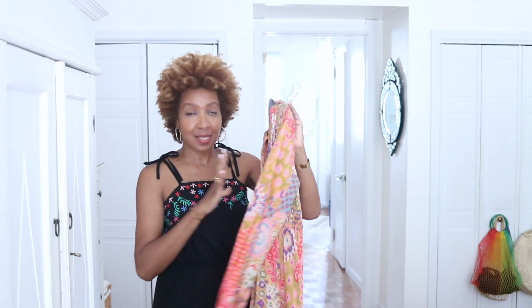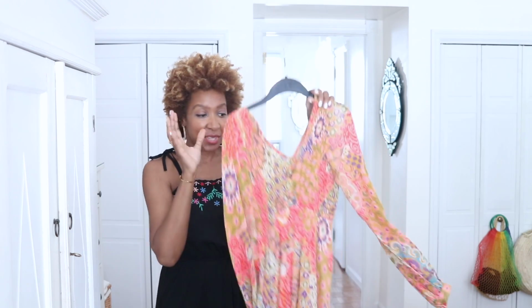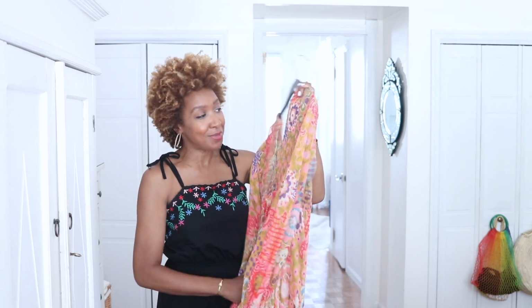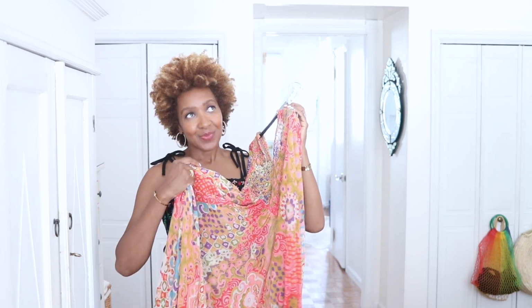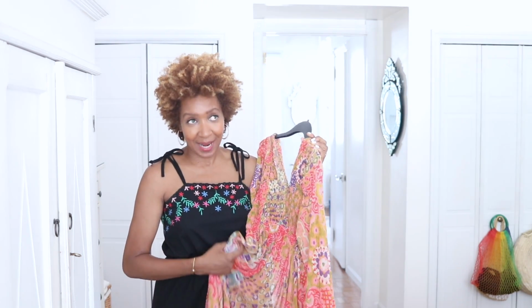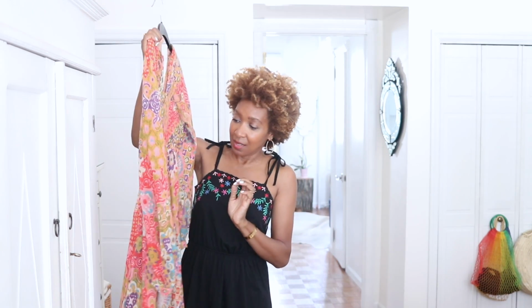To me, this stands the test of time in my wardrobe based on my taste and my aesthetic. This dress is not going anywhere, and I found it at Brooklyn Flea Market about 7 years ago, if I had to guess, roughly. And to this day, I haven't found a dress, to be honest, that's topped it.